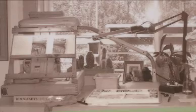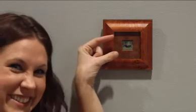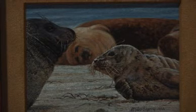Created under magnification and using the smallest of brushes, these tiny paintings show viewers bigger isn't always better. A lot of these are watercolor pigment, and to have the control to be able to put the detail in these paintings is really quite amazing.